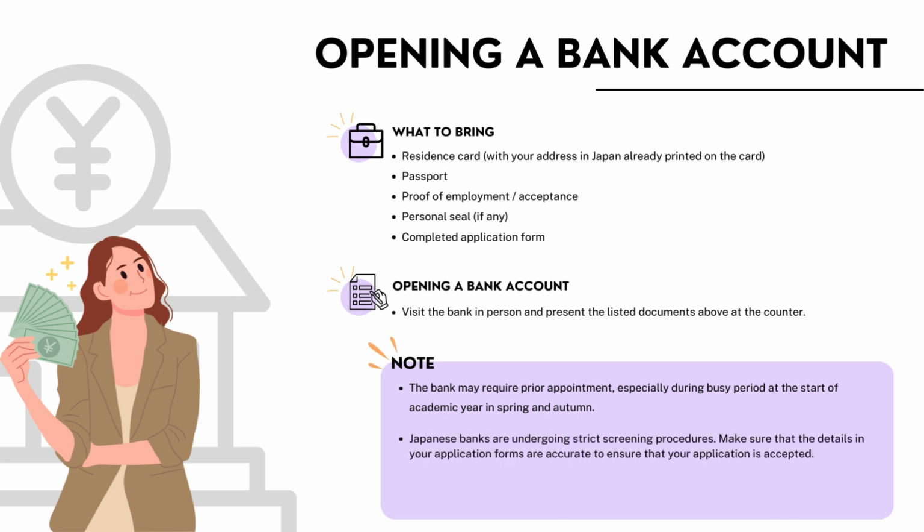Japanese banks are undergoing strict screening procedures. Make sure that the details in your application forms are accurate to avoid any complications. Your ATM card or bank book may be delivered to your registered address at a later date. Be sure to check for a delivery notice in your post box.